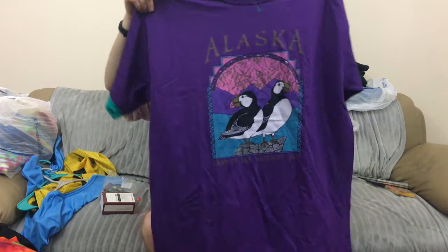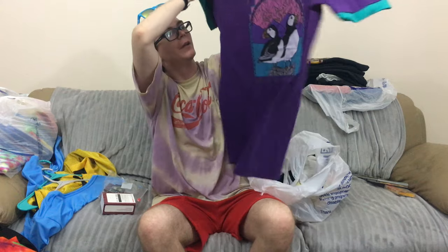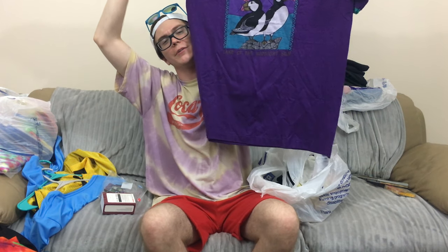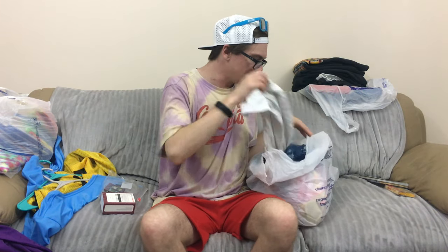So we got some awesome retro vintage vibes here with this aqua berry color scheme. We got the aqua and the purple and the puffins with the pink on the front standing in the middle of the ocean on a rock. Freaking Alaska. That shirt is very heavy, very big shirt. I could see my dad wearing that. He's got a real aquaberry vibe to him most of the time. He's wearing something purple, blue, or aqua.